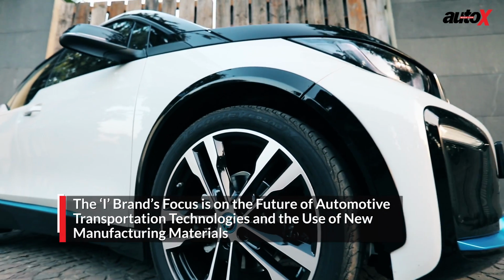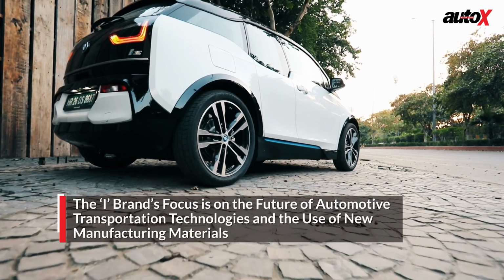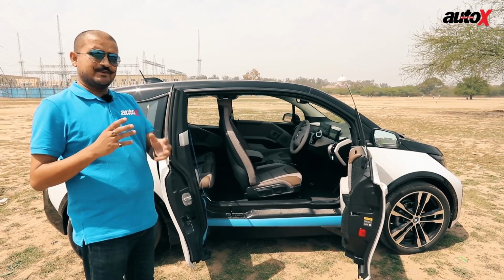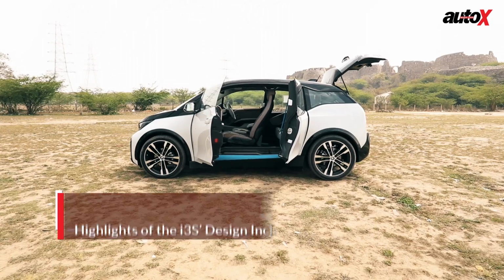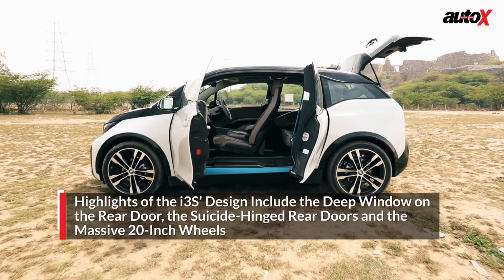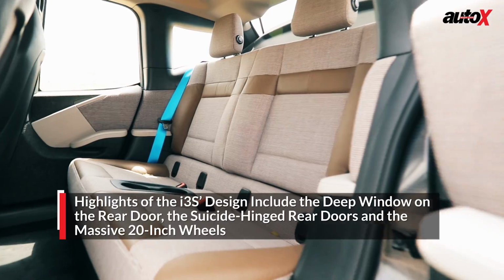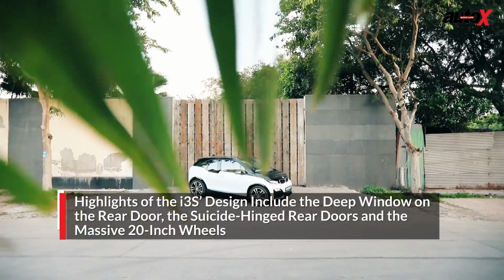The other thing you notice are, of course, the big wheels. It's a small car and it's got 20-inch wheels, 175 sections in the front, 195 in the rear. For me, one of the most interesting aspects of the design is also the suicide door. As you can see here, it's a small car, but to ease access to the rear bench, this is an interesting touch. It just gives you more access. The roofline is also quite high, so it's very easy to get in and get out of the rear seats.